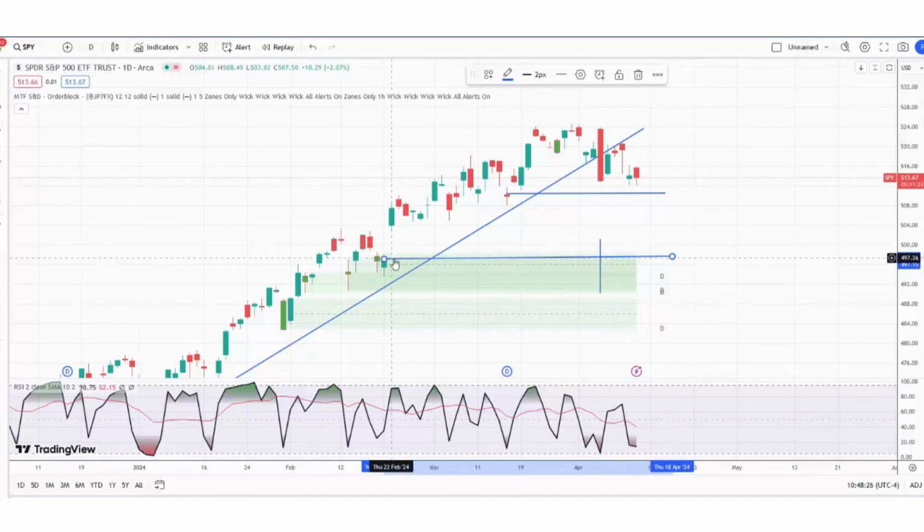If we do get down to the second gap fill here, we do have some demand that could come into play where we should get a bounce, probably going to be oversold on the oscillator as well at that point.